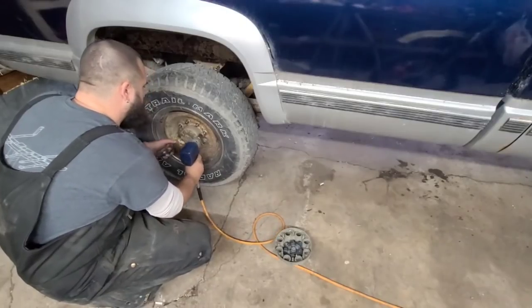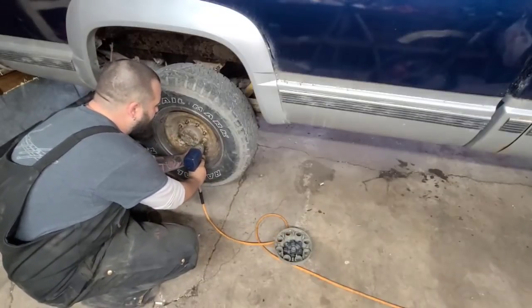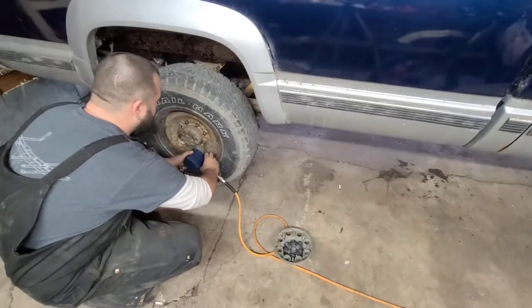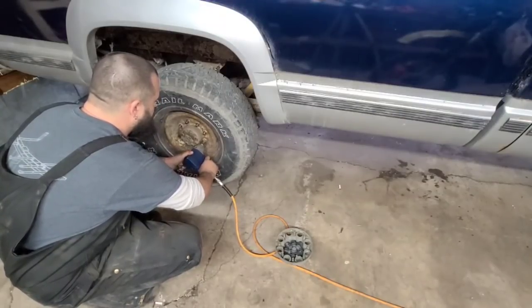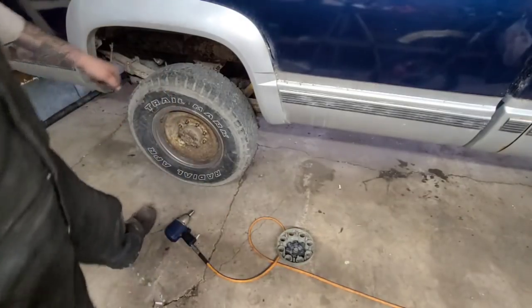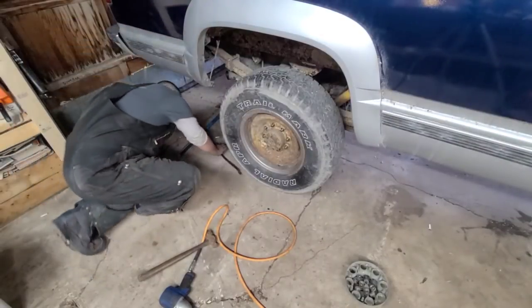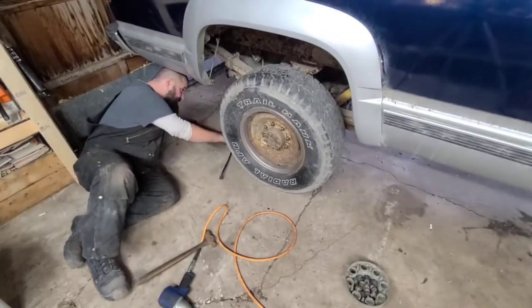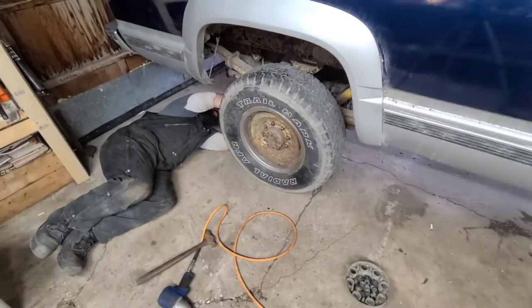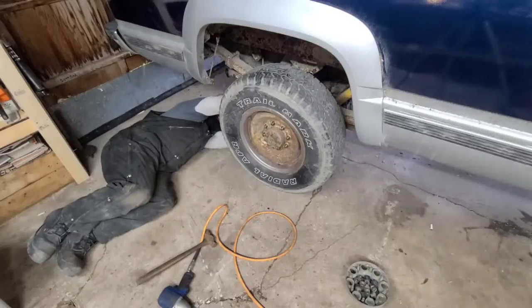I remember when I first bought this gun, it's plastic. It was space age. However, oh, hold on. And we got a stuck wheel. These were stuck 20 years ago when they were new. Come on, girl.